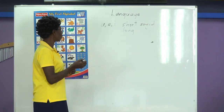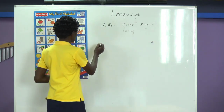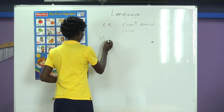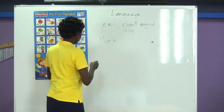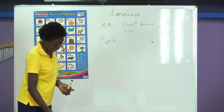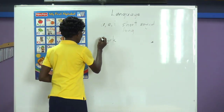An exercise we're doing. So I am going to be writing the word on the board, and I'm going to underline this letter. That's what we're dealing with. The A. I want you to look at that word. Remember the M says what?